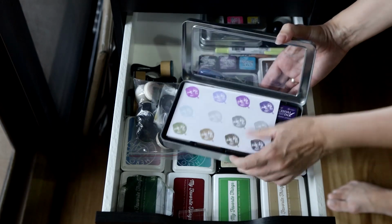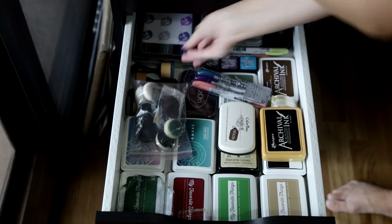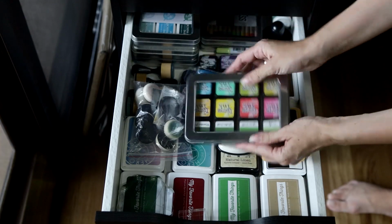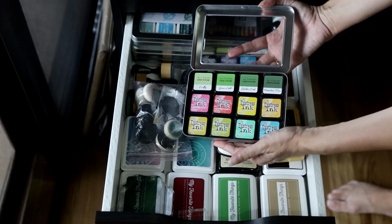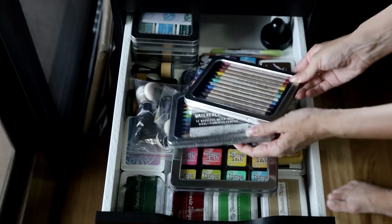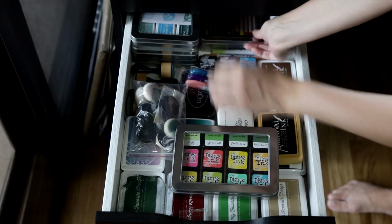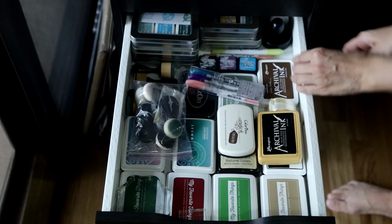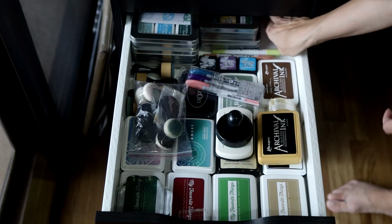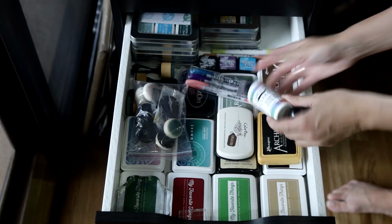I have 3 bins with these inks. And I have mini distress inks and the watercolor pencils from Tim Holtz. My tool for stamping and archival ink cleaner.